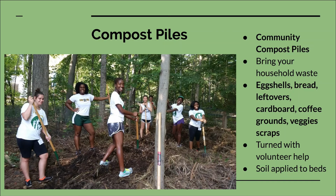And all the weeds that we pull, we put into the compost, as well as any branches that we prune, so they don't go to the trash. Composting is a really great sustainable way to turn your waste into a renewable product that returns nutrients and fertilizer to the soil. These are also considered community compost piles.